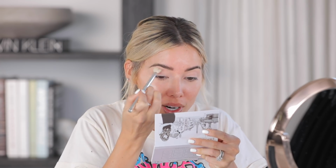So I kind of wanted to try out a look that I would like to do often there. Something simple, but still very pretty. By the way, I love this brush. This is the Kylie 15. Do you see how big it is? Very fluffy. I love doing this for like a wash of color. It's perfection.